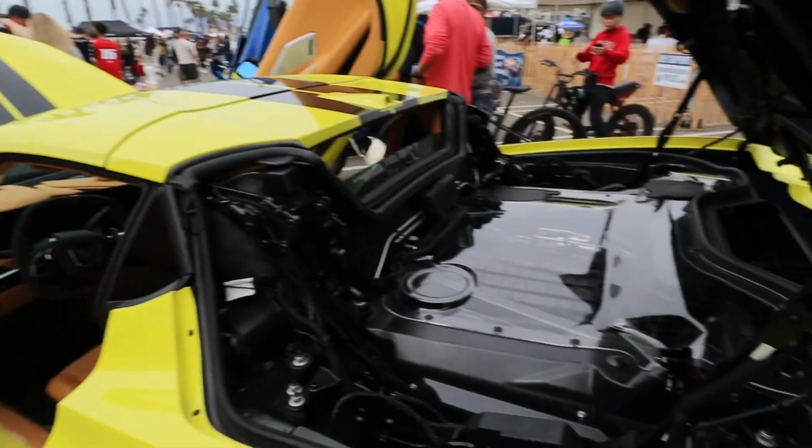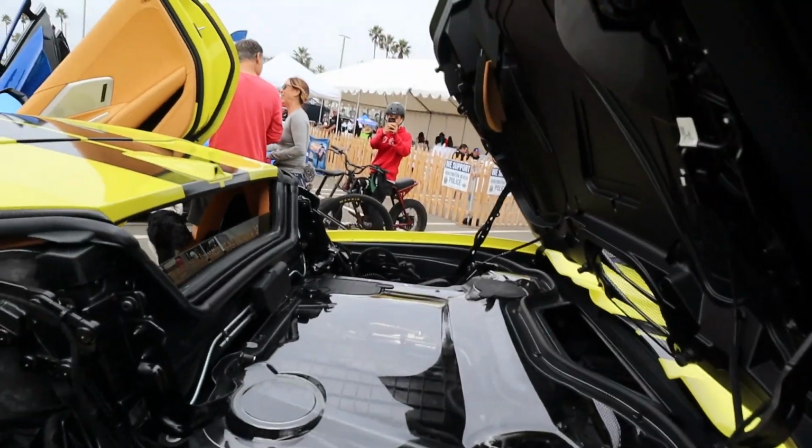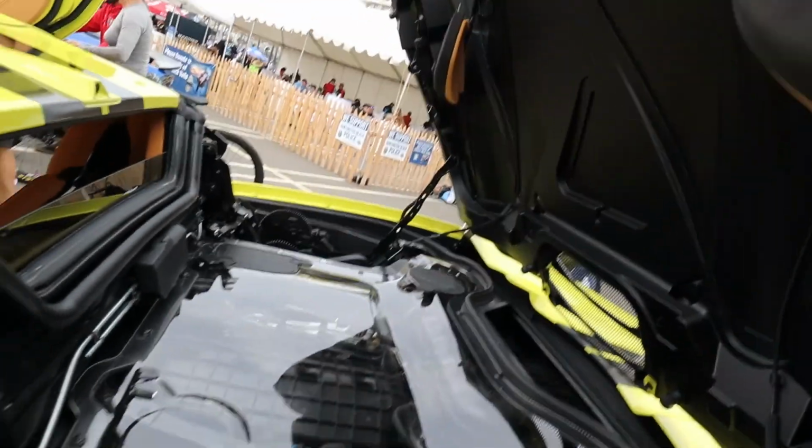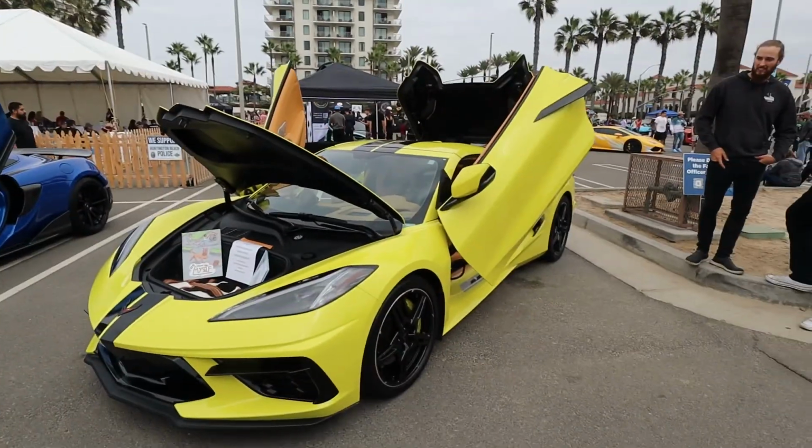I have an allotment for the 2023 Corvette Z06, what options to get, and I saw this Vette here. I wanted to get the hardtop because I want you to be able to see the engine. Apparently there's an aftermarket engine cover for the convertibles that makes it clear so you can see it, and I think this is amazing and it should be a factory option. Also, I want to know what you think about this. Vertical doors on the C8 Corvette. Let us know in the comments what you think.